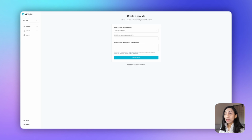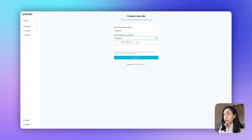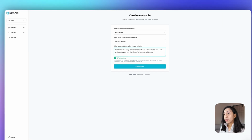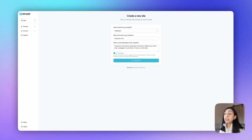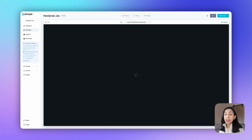And once you do that, you'll be in here once you've created your account on Simple. And once you do, the handyman template will be loaded up for you. And you can name your site, Handyman Joe, for example, and then type a description, paste in a little paragraph about the services and my location, and click create site. Now, by filling in more content in this description, this helps the Simple AI customize your site and write better content for you. So I encourage you to fill that out.